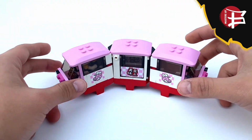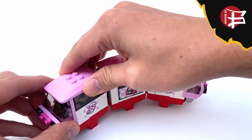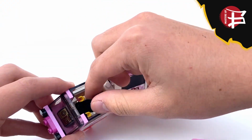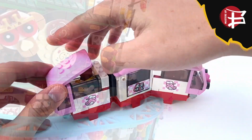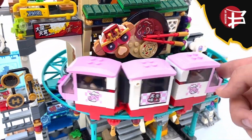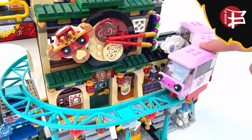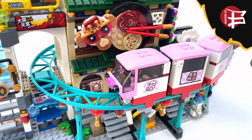Now, the monorail by itself is cool. You have these 3 wagons. Each wagon can fit 1 minifigure. They don't fit snugly. They fit very, very loose. But it's fine. But when you put the monorail on the track, I love this thing. It moves around very smoothly. I rarely have issues with it. A couple of times it does fall off the track, but it's mainly because it's going way too fast.